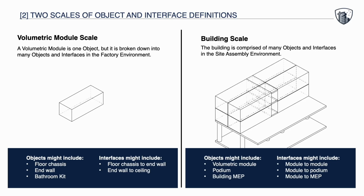Objects in our volumetric module scale might include our floor chassis, our end wall, or cassette is another word for that. Our bathroom kit is an example. If you have bathroom pods, that's an object. Interfaces include our floor chassis or cassette to end wall.